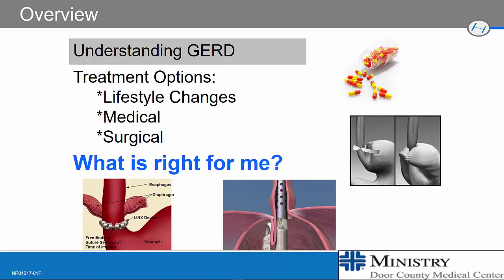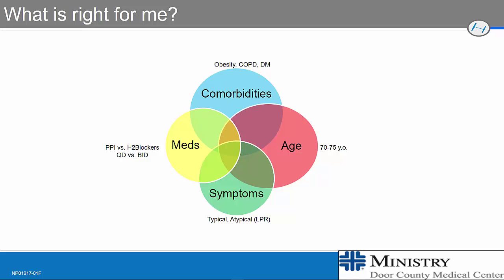So, after all that, what is right for you? Well, that's a multifactorial question. There are these things called comorbidities. This is like obesity, COPD, diabetes. Then there's the medications. How many medications do you require? Do you require once daily dosing of a PPI, or are you taking it twice a day, or can you get by just taking H2 blockers?